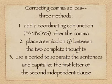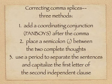Also, please remember the three methods for correcting comma splices that you just saw. First, add a coordinating conjunction, one of the fanboys, after the comma. Second, place a semicolon between the two complete thoughts. Or third, use a period to separate the sentences and capitalize the first letter of the second independent clause. Please remember you only need to use one method of correction at a time.